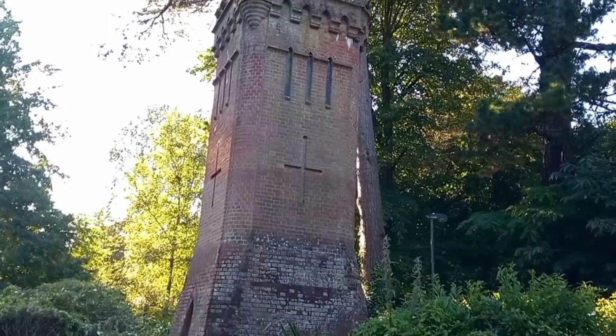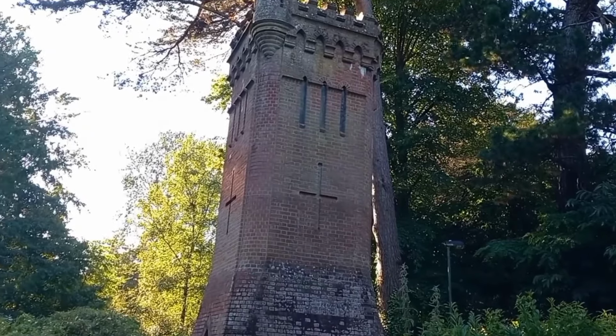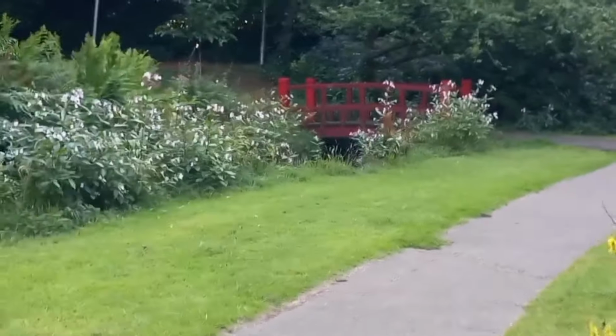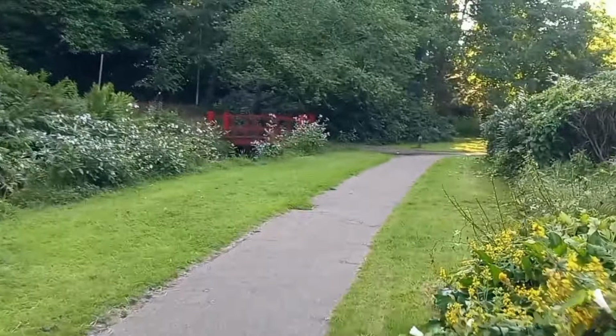Wow, what a delightful old water tower here. River Bourne is just over to the side of it. I'm really loving this walk, to be honest.